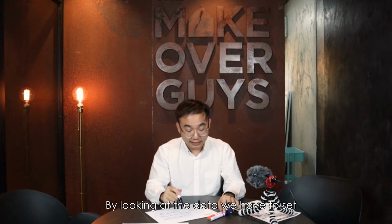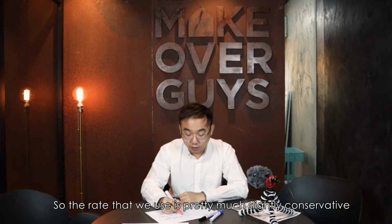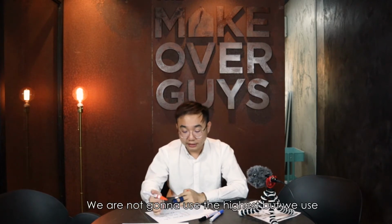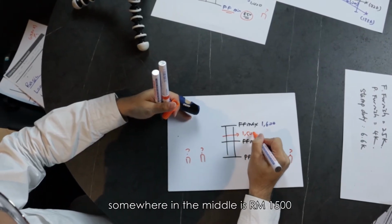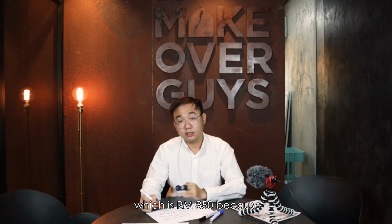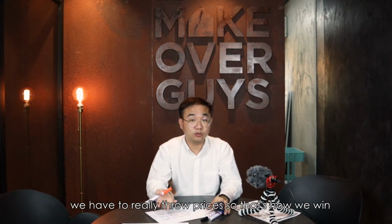By looking at the data, we have to set a fully furnished rental rate and partly furnished rental rate that we need to run the analysis. The rate that we use is pretty much slightly conservative. We are not going to use the highest, but we use somewhere in the middle, so that it's much more realistic. Now the fully furnished rate that we are going to use is somewhere in the middle, it's 1,005. And then for partly furnished, we need to use the lowest, which is 850, because to win in a partly furnished rentals area, we have to really lower prices. So that's how we win.